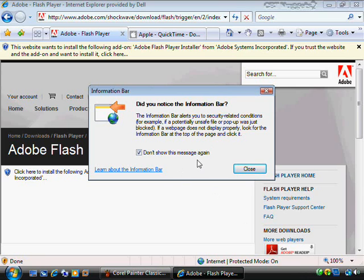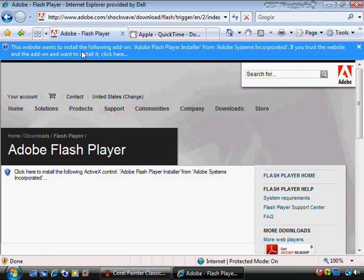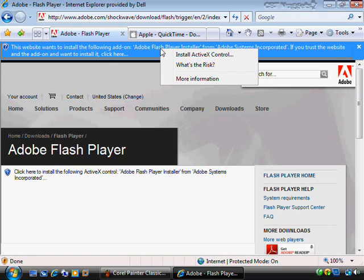But this just identifies that the web page wanted to do something. Usually it could be something like a pop-up, or it could be some other kind of item that it's trying to get consent from you for. And here it just says that it wants to install the Adobe Flash Player installer. Now, this is going to be an ActiveX installation, but there's a lot of other kinds of add-ons you can put on there. But anyway, I'll go ahead and click on this, and then I'll choose Install ActiveX Control.